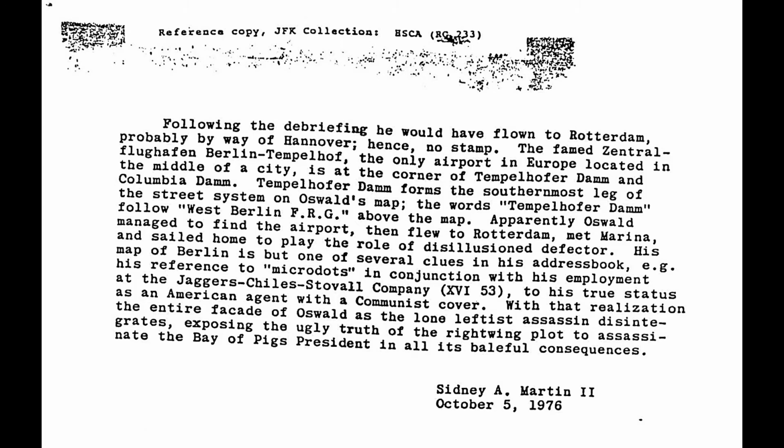He is known to have used variations on his name as aliases at other times. In Oak Cliff, for example, he was known as O.H. Lee. That way he could claim he had been misunderstood. Following the debriefing, he would have flown to Rotterdam, probably by way of Hanover, hence no stamp. The famed Zentrale Flughafen, I think I was right the first time, Berlin Tempelhof, the only airport in Europe located in the middle of a city, is at the corner of Tempelhofer Dam and Columbia Dam. Tempelhofer Dam forms the southmost leg of the street system on Oswald's map.